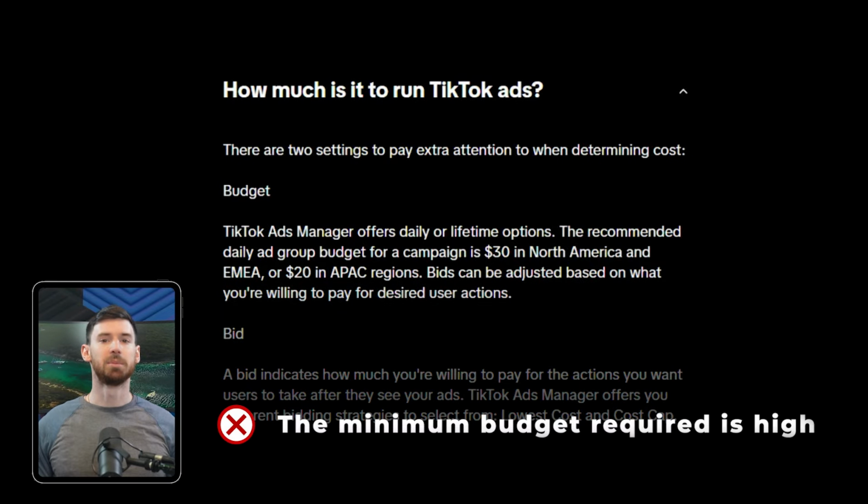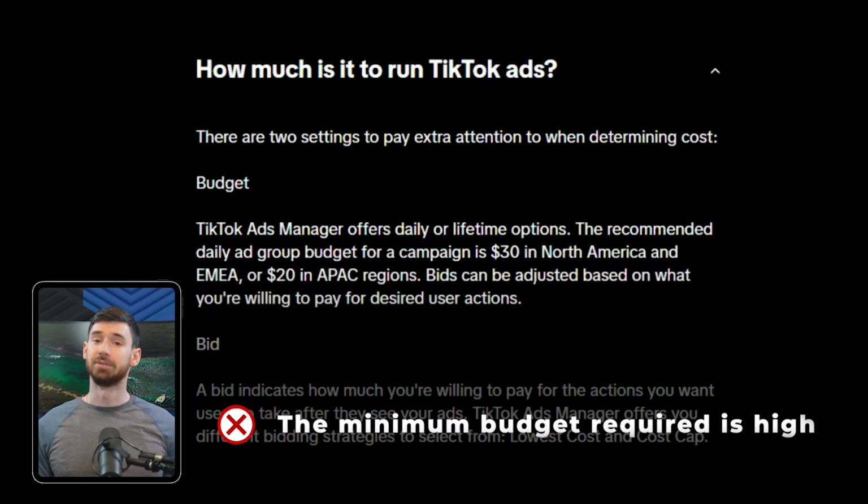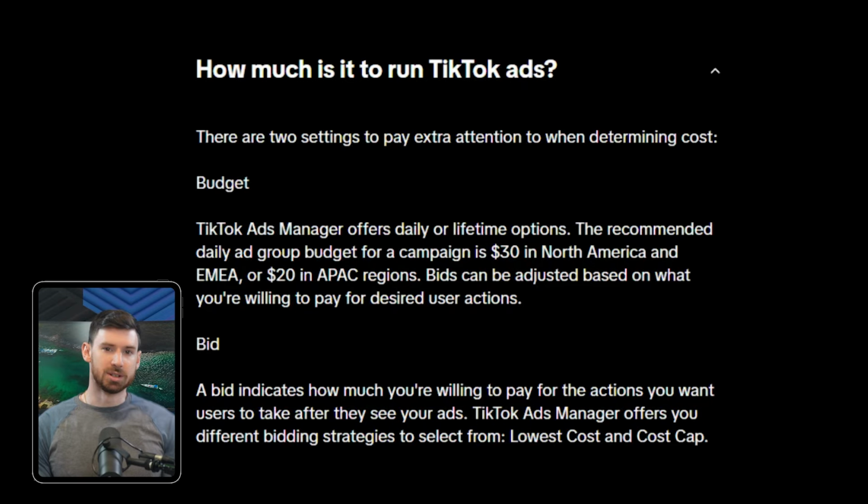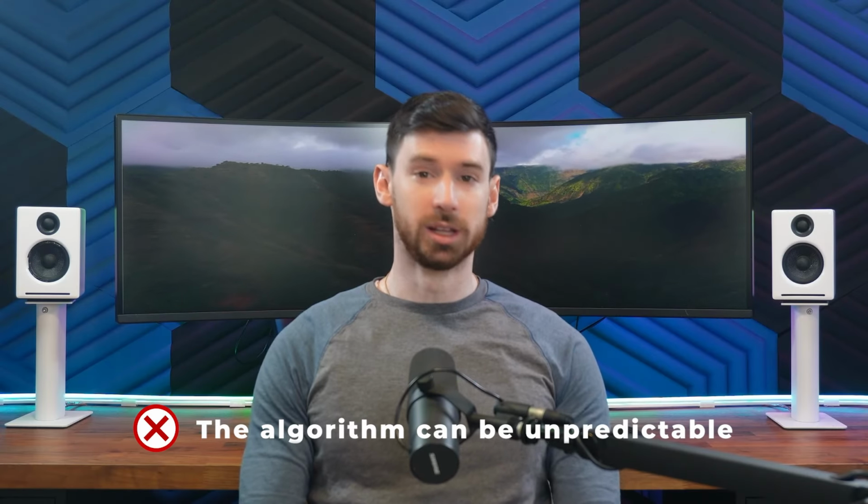Also, that minimum budget requirement can be a barrier if you're just starting out and you want to just dip your toes in the water and see what there is to see. Also, their algorithm can be totally unpredictable. Like, what works one week might not work the next. You really gotta stay on your toes and keep adapting your strategy.